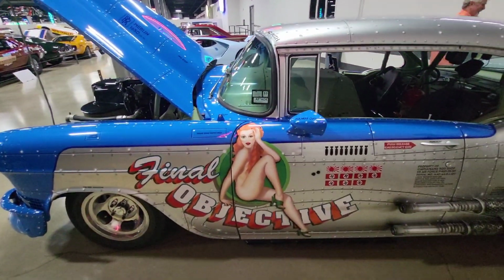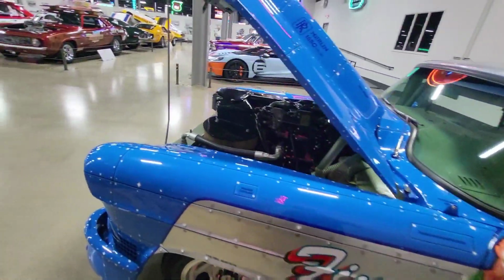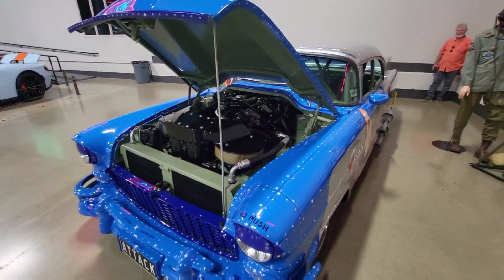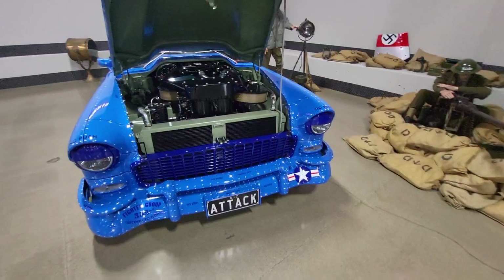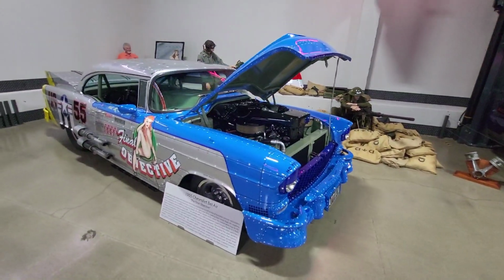The final objective. Merlin V12 from Miss Budweiser in a 55 Bel Air hardtop. You're not going to see anything like this in the hood.